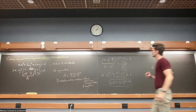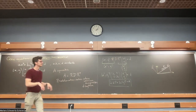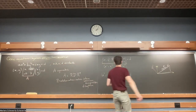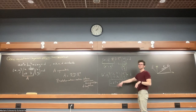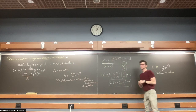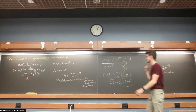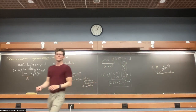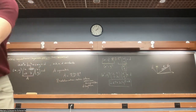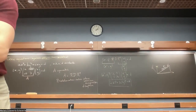And as I said before, this diagonalization is similar. I think I sent you a YouTube video, if you wanted to watch it, of how you can justify the second derivative test of multivariable calculus using this trick. So it does have many applications, not just to these problems, but also calculus and things like that. Okay. So let me give you another example of this.